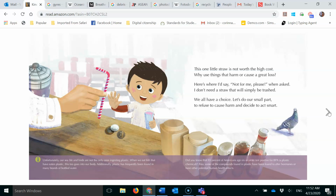This one little straw is not worth the high cost. Why use that harm or cause a great loss? Here's what I say, not for me, please, when asked. I don't need a straw that will simply be trashed. We all have a choice. Let's make our small part to refuse to cause harm and decide to act smart.